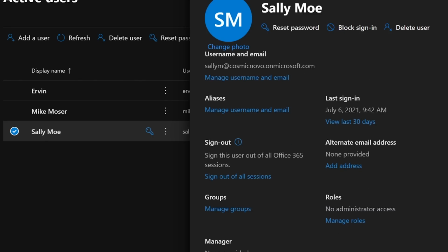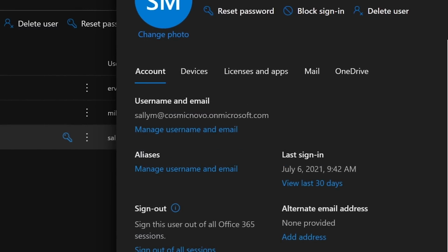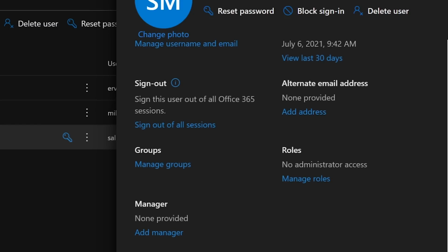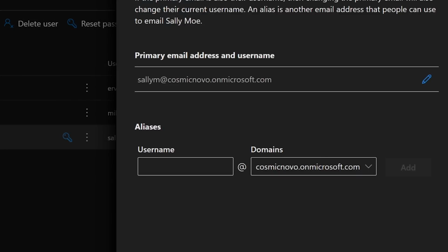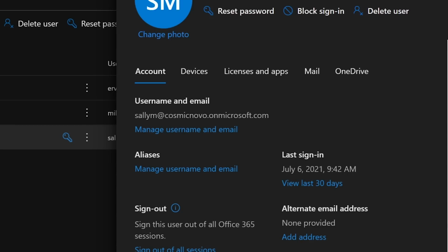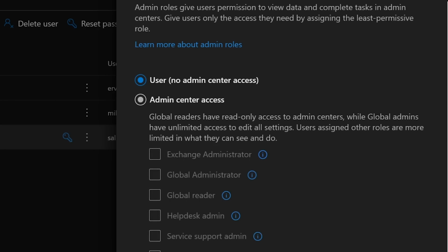And then here's account details. We already did this right here. And there are certain things in here that we're definitely going to talk about. And then we can change things like manage user name and email. We can change it right here if we really want to. We can add an alias if we want to, meaning another version for the same person. We can manage roles. We can change those things that I've showed you right here. It's all right here. It's really amazing, really easy to change.